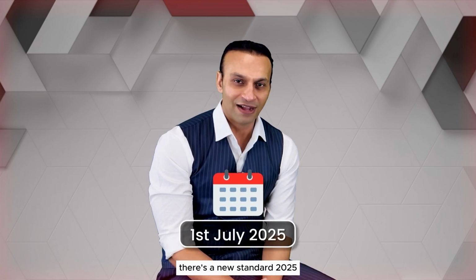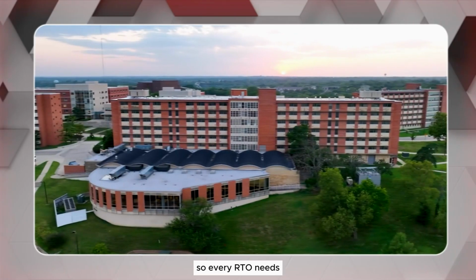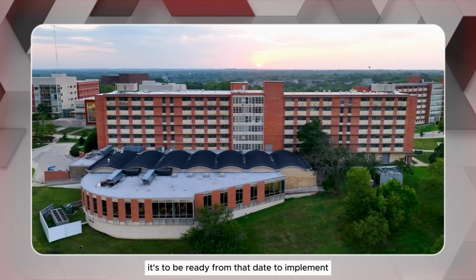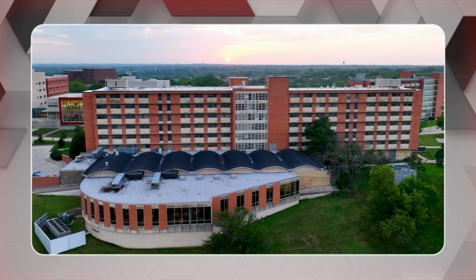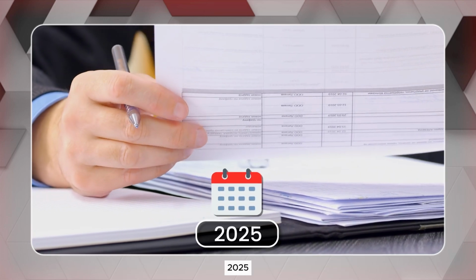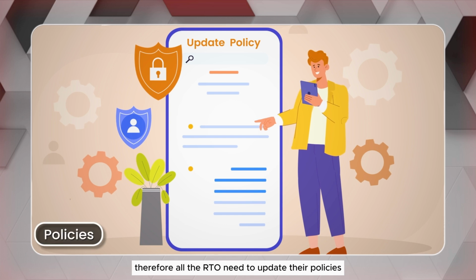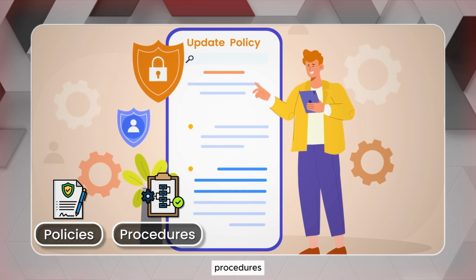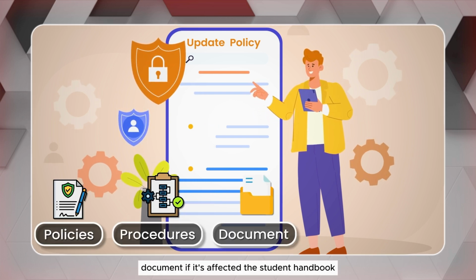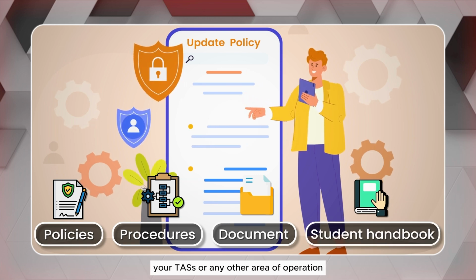As Mahi said, there's a new standard, 2025, that came into effect from 1st of July. So every RTO needs to be ready from that date to implement whatever is mentioned in the Standards for Registered Training Organisations 2025. Therefore, all RTOs need to update their policies, procedures, documents, if it affects the student handbook, your TAS, or any other area of operation.